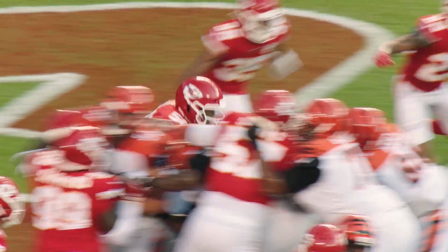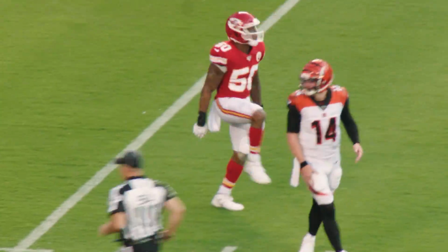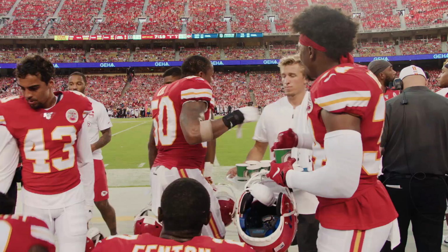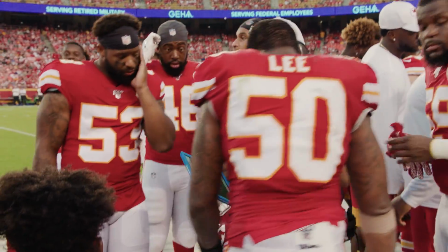1st and goal. Williams hit and pushed back. Let's go! Appreciate that. What's up? Hey, told you we got you. 7-7 tie here as we begin the 2nd quarter.